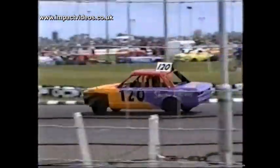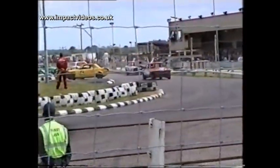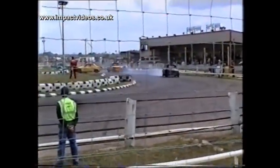Rob Taylor in 28, he comes from Biggin Hill in Kent, big Jaguar mounted here this afternoon. Taz Taylor gets going again, so Overy is a long way back now, nearly a lap on the race leader. Here's the leader, 120, three to go, two more laps to go, Shane Brown up the main straight.